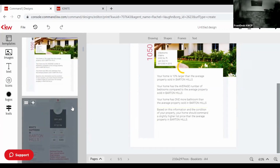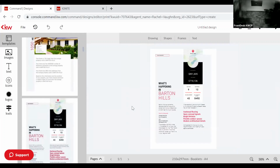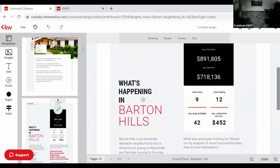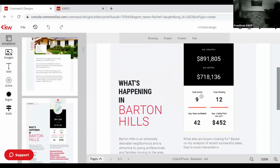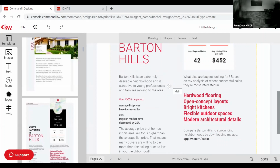Okay, so the next page. And these are all pages I use in my listing appointment too. So this is what's happening in Worthington Hills, or whatever, what's happening in your neighborhood. And all this, I just customize and take from that CMA. If I pull in the last 6 months, last 12 months of sales, average list price, average sold price, I just customize it. Total active listings, total pending, days on market.